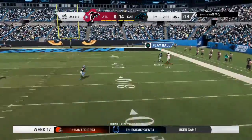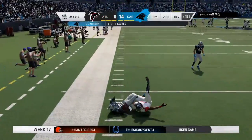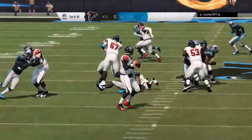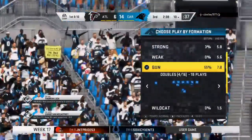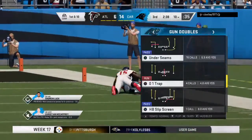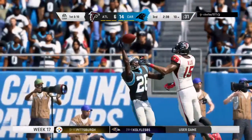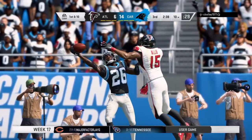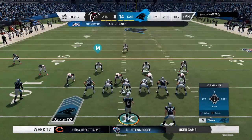Looking deep downfield. Is this intercepted? It is. It's intercepted. Dante Jackson picks it. And a big turnover there as his guys will get the football back. Brandon, this is a veteran quarterback back there. He should know better than to make a throw like this. This is definitely not his best ball, and I think he knew this was trouble the second it was leaving his hand.